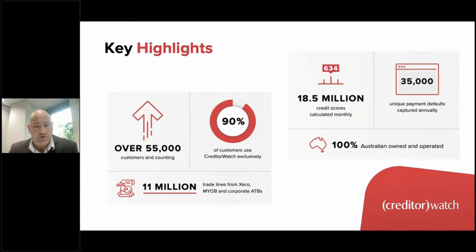So any information they can give us around payment defaults or late payments from their customers is really vital to providing our customers really early warning signs that things are going wrong. So we're all about proactive credit management here at CreditorWatch, and ApplyEasy Essentials really falls into that bracket. So there's a little summary on CreditorWatch. If you want more, there's plenty of information on our website, or please talk to your account manager.